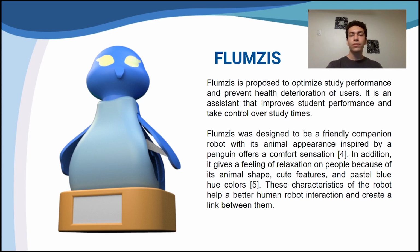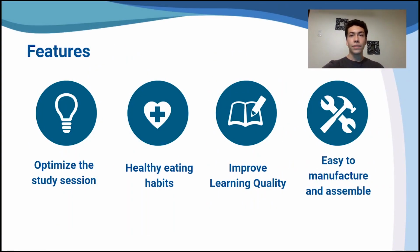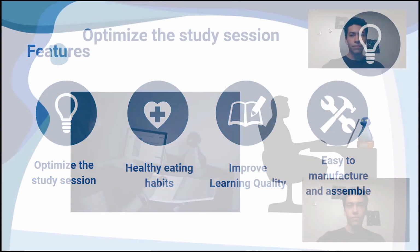Flumzis is proposed to optimize study performance and prevent health deterioration of users. Flumzis complements the method of study of each person, making it more efficient to reduce the night study time. During the night, it gives advice on how to eat healthy. Also, it gives study techniques to improve the retention of information and methods to organize your time when studying. Also, Flumzis has been designed so that it can be easily manufactured and assembled.